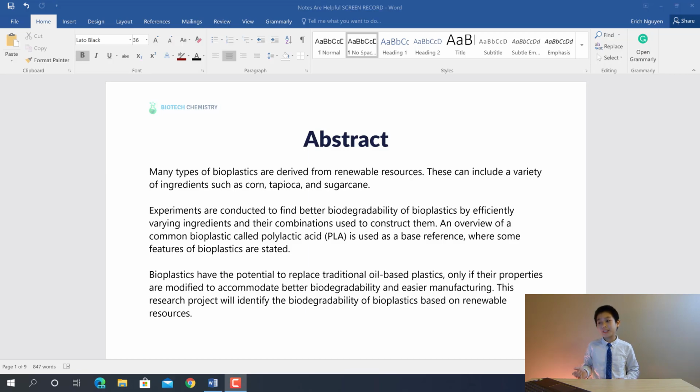Many types of bioplastics are derived from renewable resources. These can include a variety of ingredients such as corn, tapioca, and sugarcane. These experiments are conducted to find better biodegradability of bioplastics by efficiently varying the ingredients and their combinations used to construct them. An overview of a common bioplastic called polylactic acid, or PLA, is used as a base reference, where some features of bioplastics are stated.